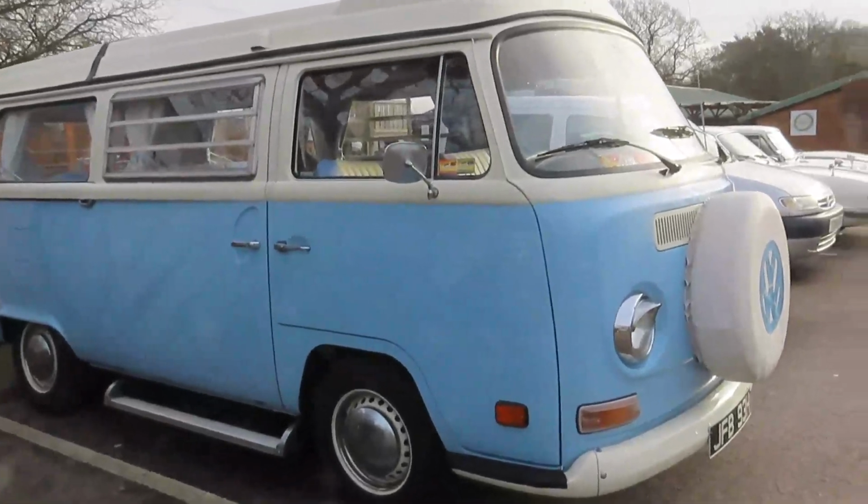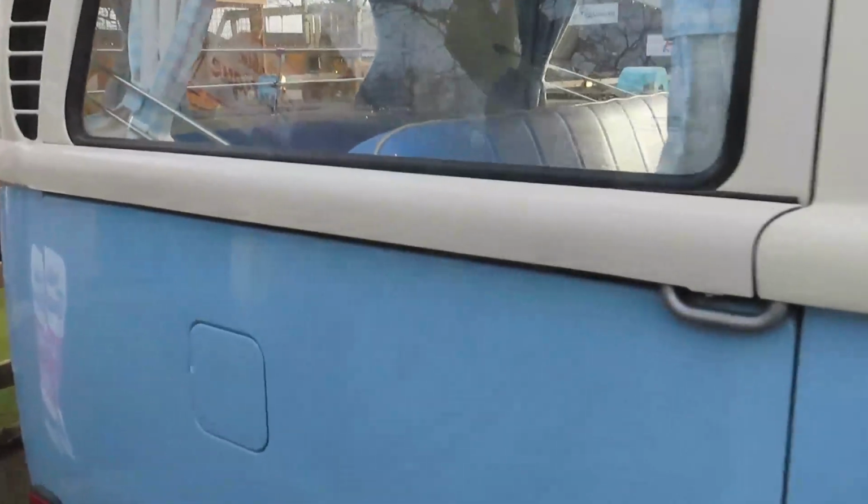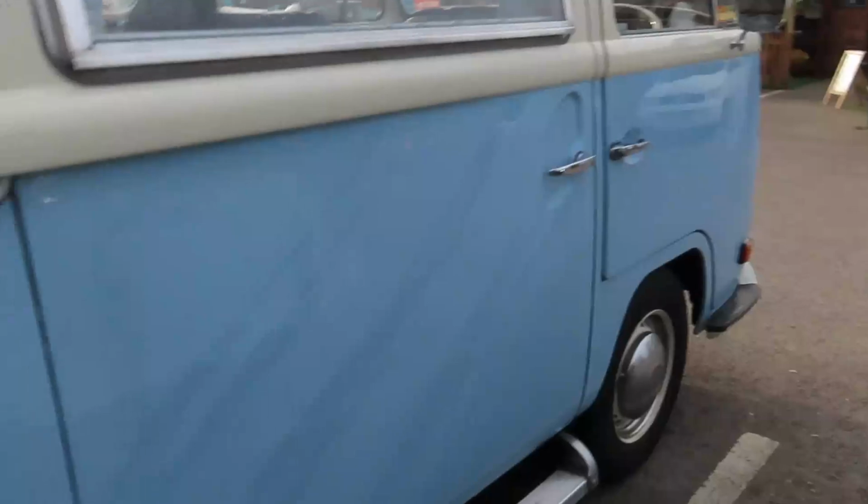Next is this great Volkswagen camper bay window. Now this is a beautifully restored example. The owner bought this one probably at the end of last year. He uses it to go to many events such as Alton Park and of course the Hopley House breakfast car meet. Now this is an interesting one.